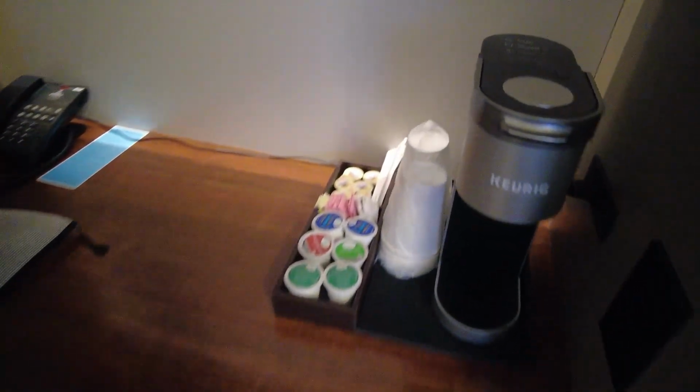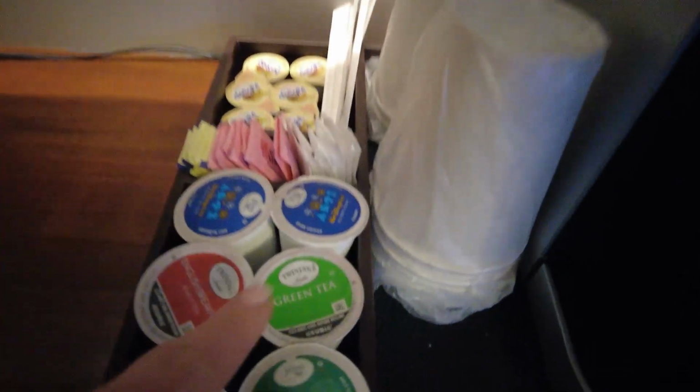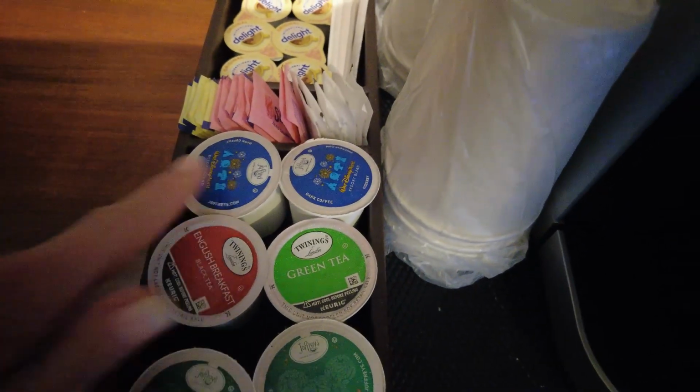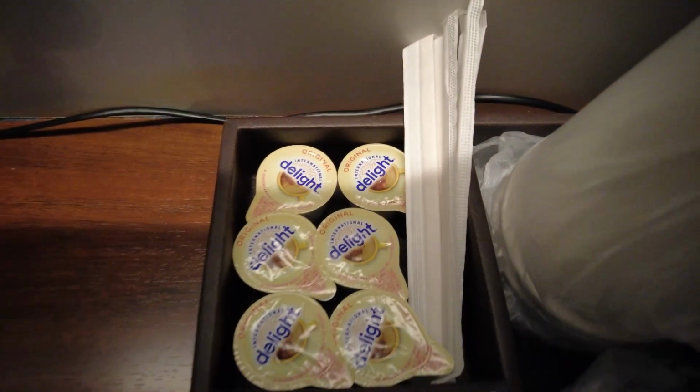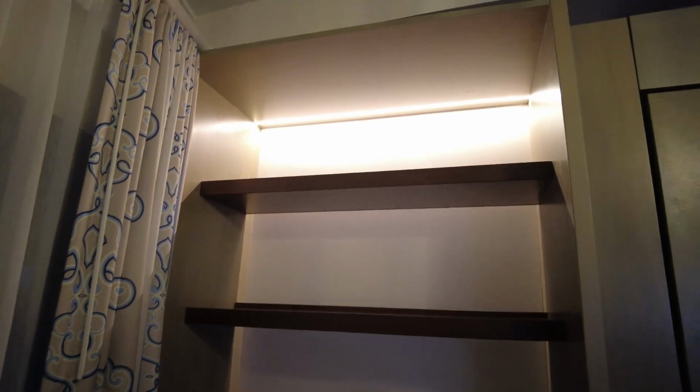We've got our Keurig off and on lights here. With your Keurig, you're going to have green tea. You're going to have regular and decaffeinated coffee pods. You're going to have International Delight creamers and your cups. So no need to bring anything on your own. We've got 2 large drawers there. We've got a phone if you need that. You've got plenty of shelving space with actually two more shelves up there if you wanted to use that for storage. So that's very nice.